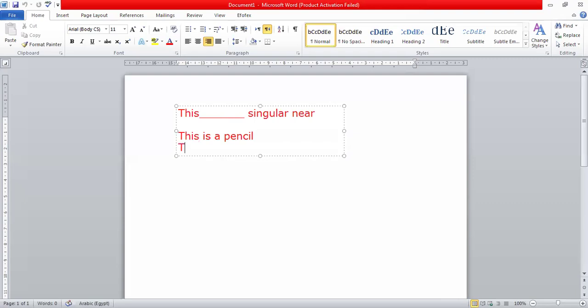When you say the plural of this demonstrative pronoun, it will be what? It will be these. This is used for what? For plural. You say these are pencils. So we have pencils near to us, and say these are pencils. Okay. So here we have this for a singular noun and these for a plural noun. Sorry, plural noun, not plural form. So like this: this is a pencil and these are pencils.